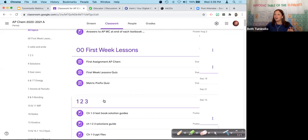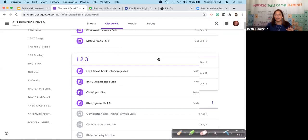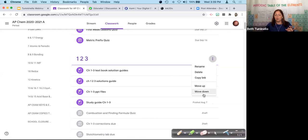Another thing that you can do is over on the right-hand side, I can't get there because of these guys. I'm just gonna move these. If you click here, you can move it up or move it down. So that's another thing that you can do. But again, I always arrange my Google Classroom by topic with the newest current topic on the top.